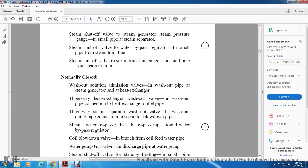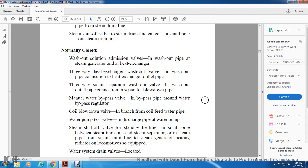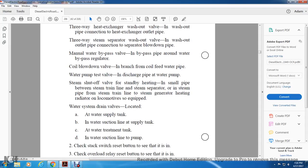Normally closed: washout solution emission valve, the washout pipe of the steam generator, the heat exchanger three-way, the heat exchanger washout valve, the washout pipe connection with the heat exchanger outlet pipe, the three-way steam separator with the washout valve and washout outlet pipe, the connection to the separator blowdown pipe, the manual water bypass valve, the bypass around the water bypass regulator, the coil blowdown valve and the branch with the coil feed water pipe, the water piping testing valve and discharge pipe of the water pump, steam shutoff valve, the small pipe between the steam train line and the steam separator, and the steam pipe with the steam train line to the steam generator heating the radiator on the locomotives, if so equipped.